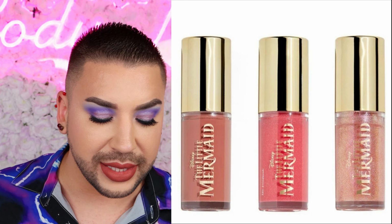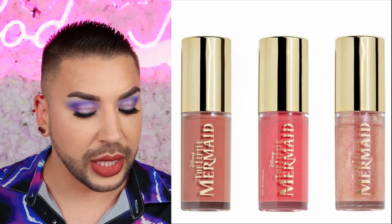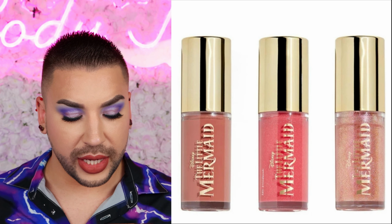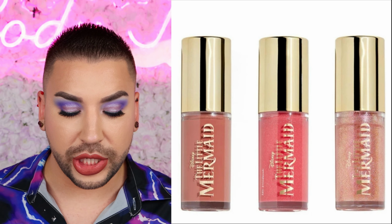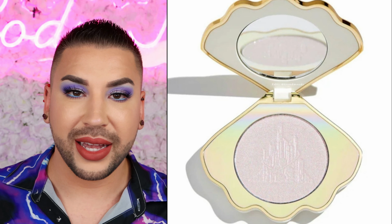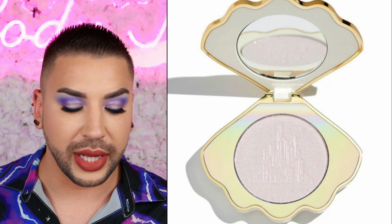The Little Mermaid set has the following. The Dingle Hopper Lip Cream, which is a light, neutral, creamy sheen. The Coral Lip Oil, which is a neutral coral pink sheen, and the Sunset Lip Oil, which is a sheer sparkly sheen. The Little Mermaid Highlighter is a shell-shaped compact with mirror. It comes in the shade Seashell, which is a soft pearlescent metallic shade.